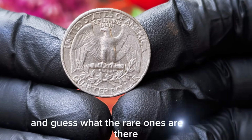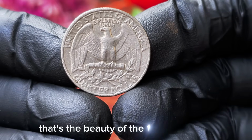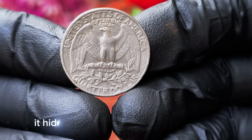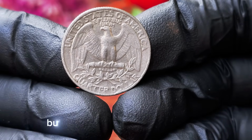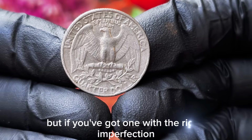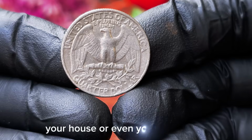And guess what? The rare ones are still out there. Most people just don't know what to look for. That's the beauty of the 1980-P quarter. It hides in plain sight. It doesn't flash like silver. It doesn't sparkle like gold, but if you've got one with the right imperfection, it could pay for your car, your house, or even your retirement.